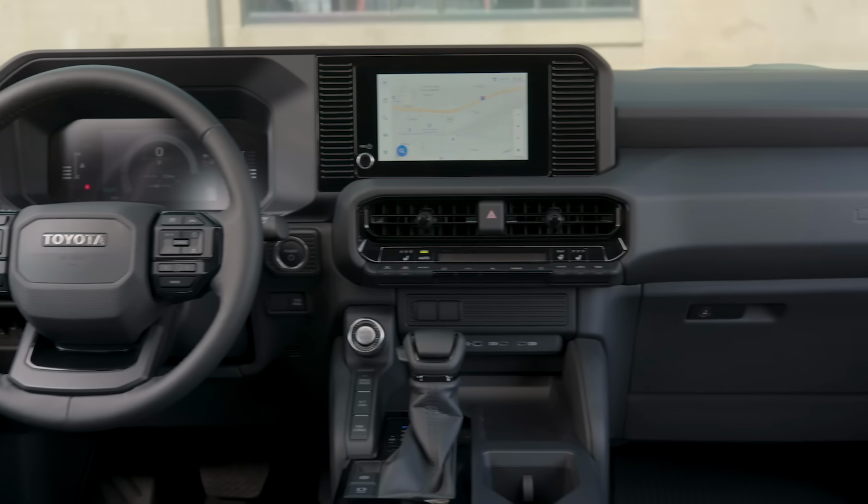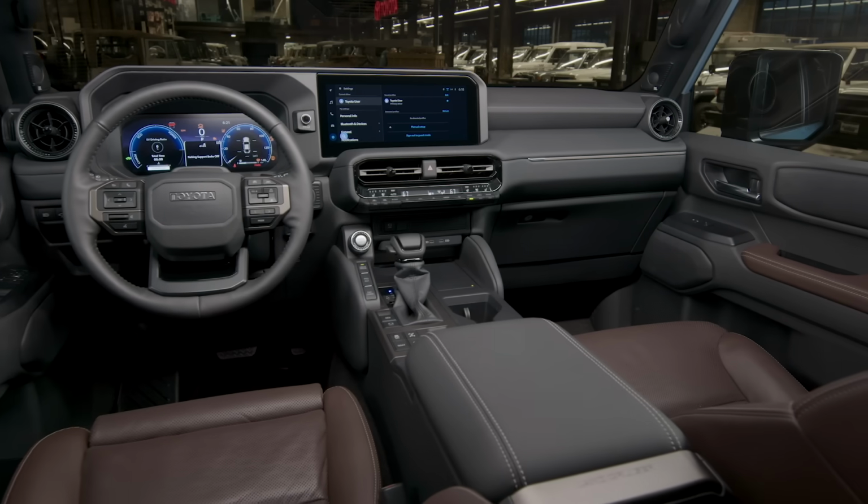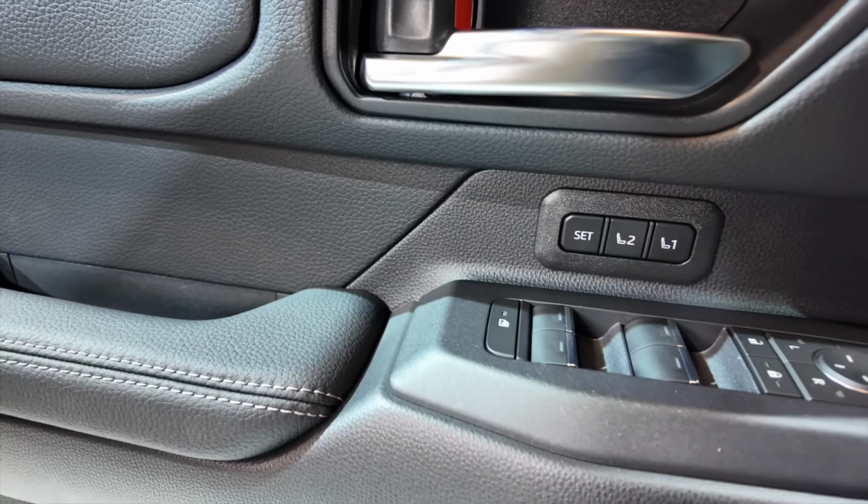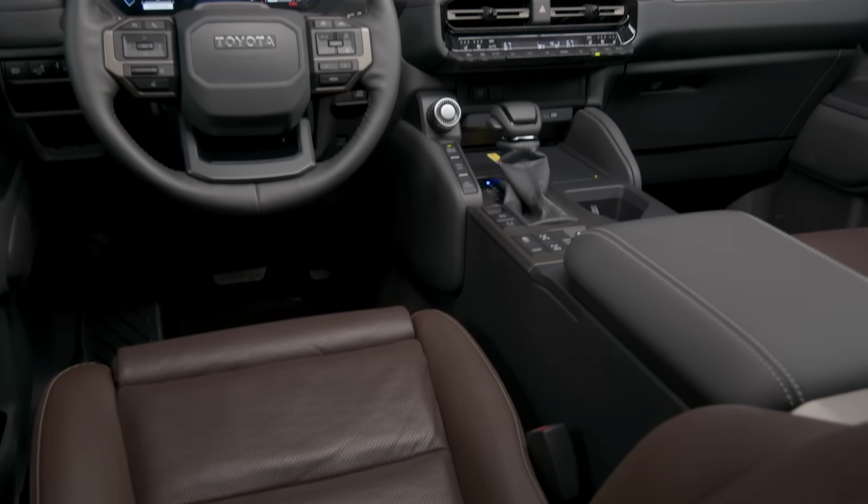Okay, what about the screens? Everyone's into the screens. What sizes do we get? Standard 8-inch touchscreen, available 12.3-inch touchscreen. This has got the moonroof. You've got heated front seats in here, ventilated front seats. There's driver seat memory, of course, and a heated steering wheel.